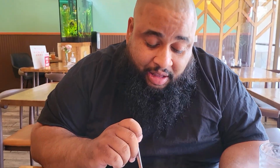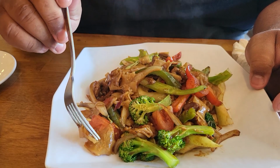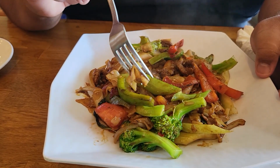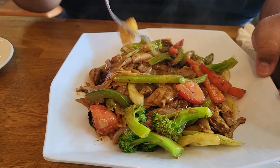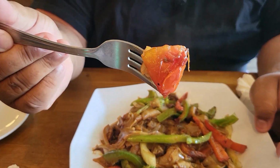This is exactly why. If you pan down and look at this right here, you see how wet and saucy that is? A lot of Thai food be dry, bro. And that's what I don't like. This is sauced up, hot, delicious. Those tomatoes, fresh cut tomatoes that they drop up in here. Look at that.